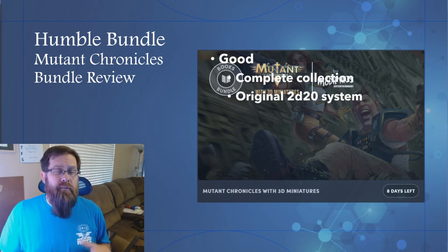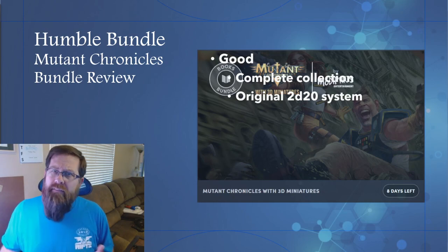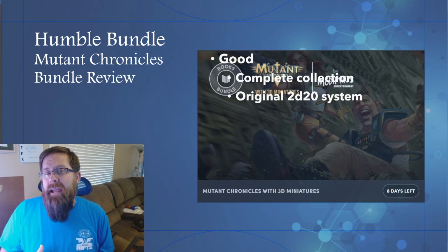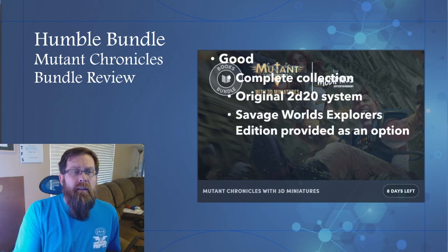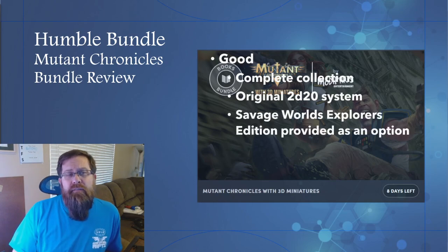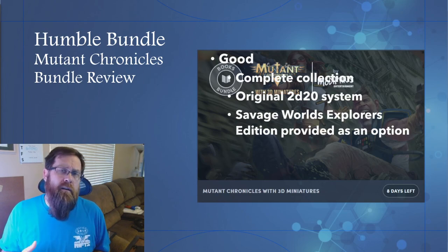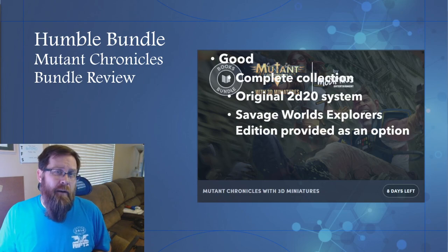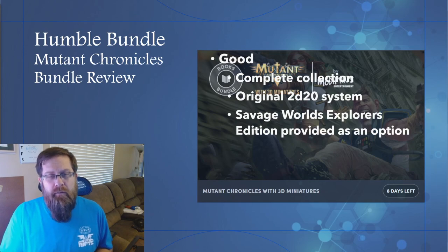They just released one for Dune this year. They're doing one for Fallout. I believe actually Fallout might be out already, and they've got a couple of more announced that they're coming out with soon. Now, I also like the fact that they give you Savage Worlds Explorers Edition for Mutant Chronicles as an option. You do still need the Savage World Adventurers Edition rulebook, but you get the setting book for Mutant Chronicles in there.